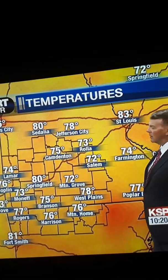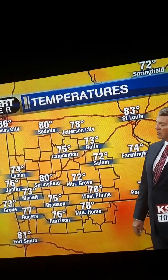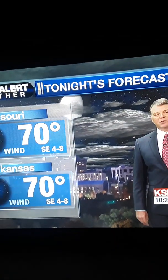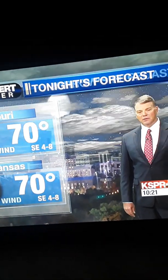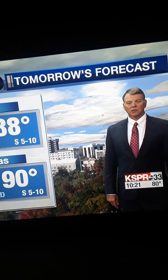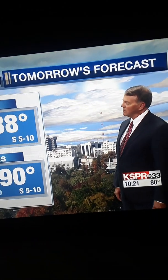As far as temperatures out there right now, it is pretty nice in some parts of the viewing area, being in the low 70s, but here in Springfield, we are still at 80 degrees. So our forecast for tonight, fair skies across the area, temperatures dropping down to around 70. We have that chance of rain tomorrow, going upper 80s and low 90s across the area. Some places may get a little bit warmer than that, and a chance of rain maybe not quite as great as I initially thought.